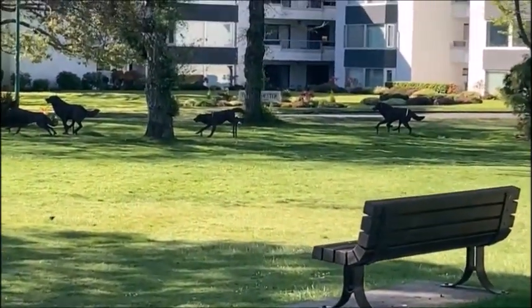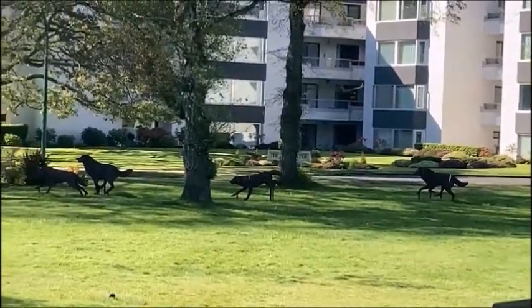Another shot of the wolves running through the trees. It's quite clever, actually. I quite like it.